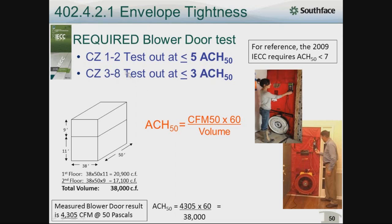When you get to basically the Gulf Coast, most of Florida, climate zone 2, they say less than 5. But everywhere in the country has to be less than 5. Most of the country has to be in the 2-point-something range.